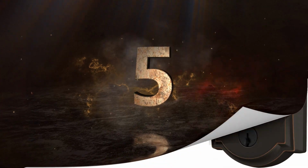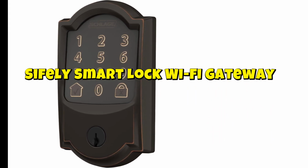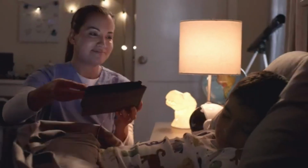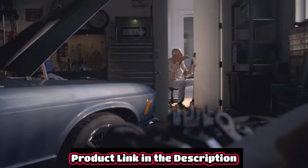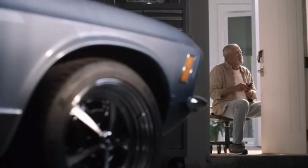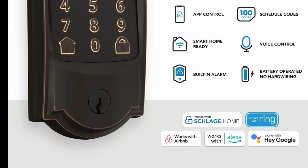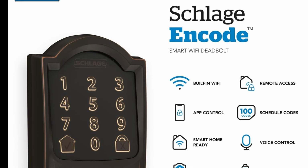Number 5. Sifely Smart Lock Wi-Fi Gateway. Brand Sifely. Special features Sifely Model G2 Gateway. Lock type model name, G2. Item dimensions LXWXH 2.76 by 2.76 by 1.02 inches. Material acrylonitrile butadiene styrene. Compatibility works for Sifely, Samtec T, and Dermum branded smart door lock.